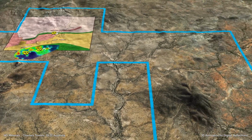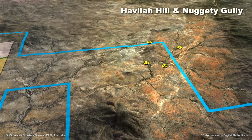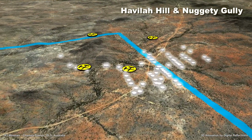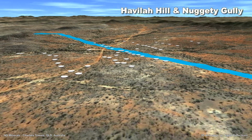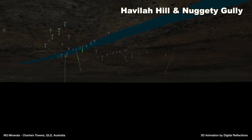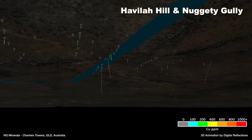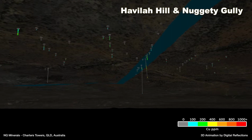6 kilometres to the east of Sunbeam are the Havilah Hill and Nuggety Gully prospects. Quartz veining, brecciation and alteration are hosted within Devonian siltstone and lesser sandstone. Most of the previous drilling around Havilah Hill and Nuggety Gully is very shallow, with just a handful of holes deeper than 30 metres, but the area appears to be slightly anomalous in copper, zinc, lead and gold.